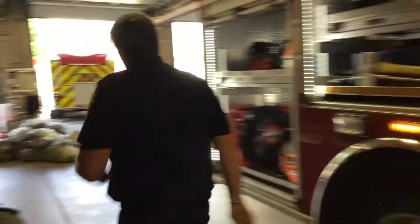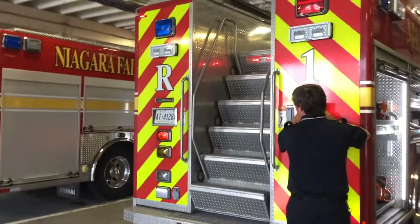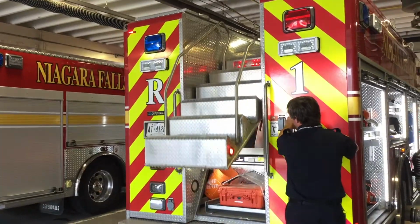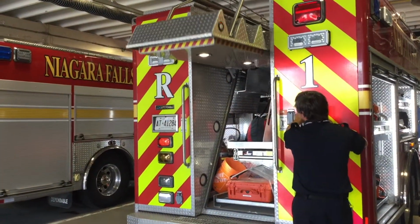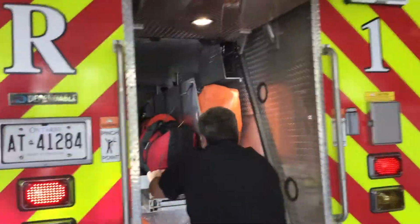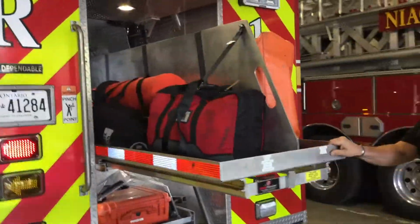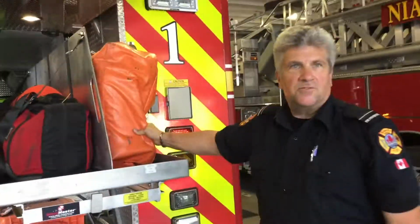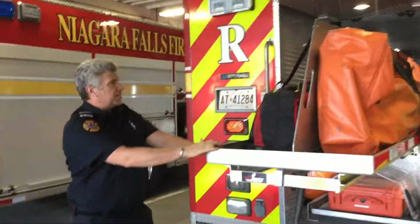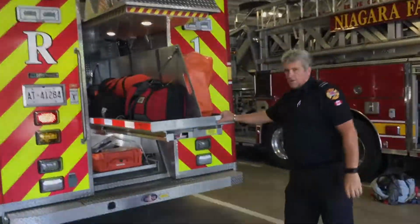One of the best features of this truck is a secret compartment. I know it's hard to believe after everything Ron showed us, but under here are even more tools and rescue gear. The orange bag is a Stokes basket, which is a collapsible stretcher to put an injured person on for transport or rescue. There's extra ropes and rigging, all hidden away and ready for use in an emergency.